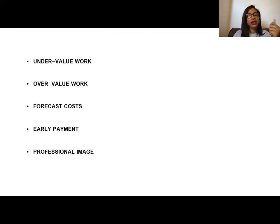Because if you're quoting somebody at the start of a job and you say it's going to cost £200, and at the end of the job it ends up costing £500, and you're billing them £500, they don't think you're a professional. You don't know what you're talking about. If you're costing them something that's not what the actual price is. So the closer you are, the more accurate you can be, the better it is for you.